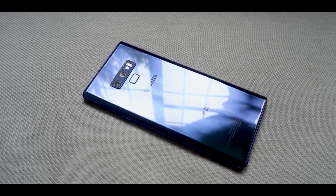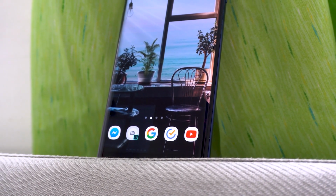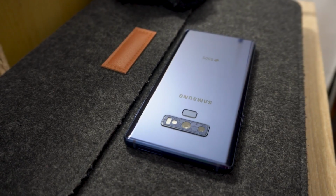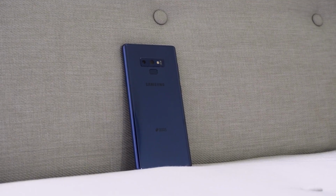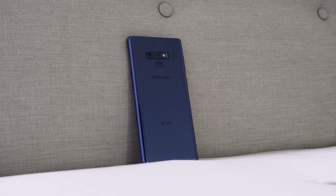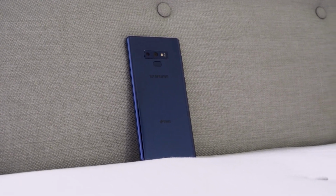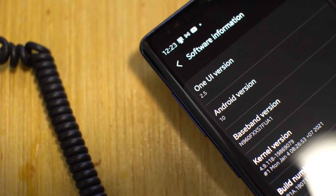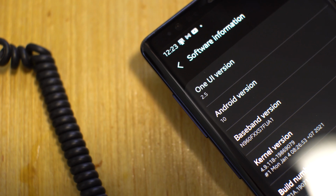Last August, I reviewed the Samsung Galaxy Note 9 in its second year, to which I wholeheartedly recommended to anyone looking to purchase as their phone. But that was half a year ago, and a few things have changed since then. Now that the Galaxy Note 9 is running on its last major software update, should you still buy it in 2021? The answer is a bit complicated.